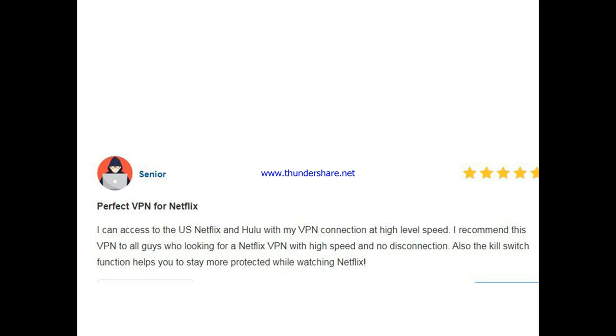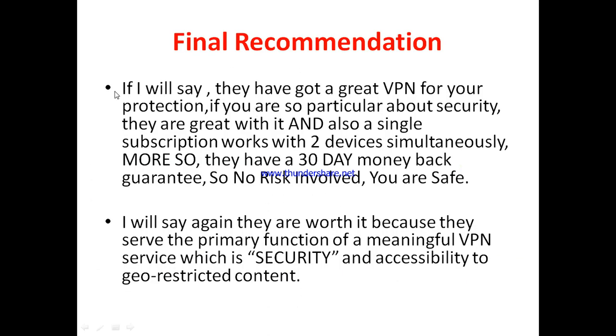So this is my conclusion, what I feel about Rapidvpn. This is my own final word. I would say they've got a great VPN for your protection, if you are particular about security, they are great with it. Rapidvpn has a dependable kill switch and they keep you anonymous. Also, a single subscription works with two devices simultaneously. More so, they have a 30-day money-back guarantee. So even if you get a plan and at the end of 30 days you are not satisfied, you can get your money back. So where is the risk? I would say there is no risk involved, so you're safe. I would say again, they are worth it because they serve the primary function of a meaningful VPN service, which is security and accessibility to geo-restricted content. If you are a Netflix fan that wants to stream tirelessly, this is a go-to VPN for you.